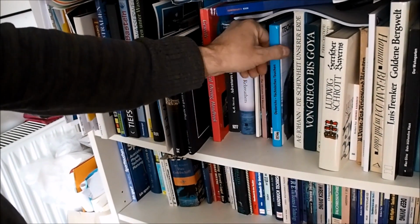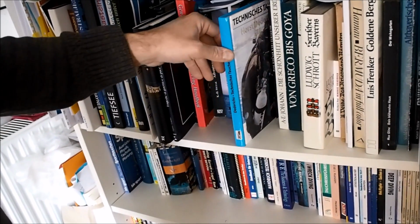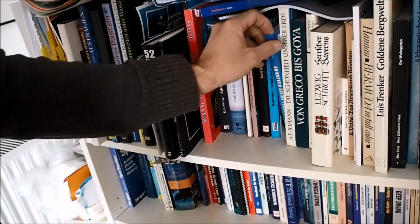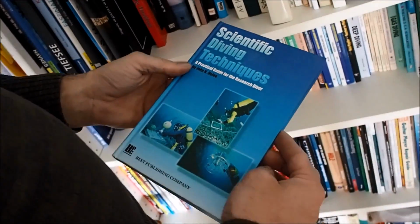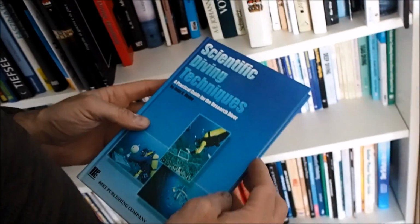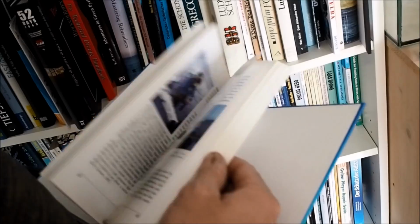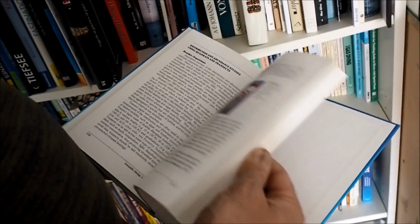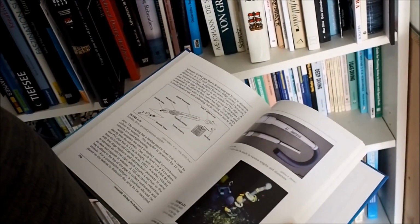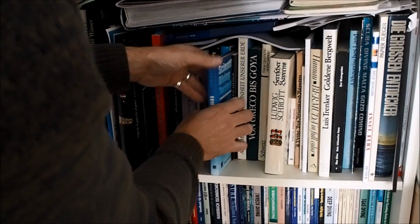What do we have here? Technical Diving, another German publication. Scientific Diving Techniques, also relatively rare, best publishing company, from John Heine. Yeah, it gives you a couple of pretty nice views into a totally different way of diving than what we normally do. And I've been teaching things like that as well.